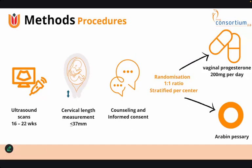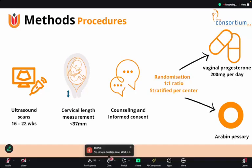So what did we do? We performed a scan in all those women. We measured the cervical length. If the cervical length was below 37 millimeters, all women were counseled and had to sign an informed consent before they were randomized in a one-to-one ratio, stratified per center, for either vaginal progesterone, and we gave 200 milligrams per day, or an Arabin pessary.